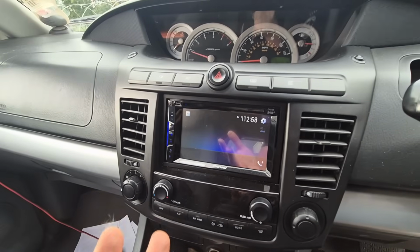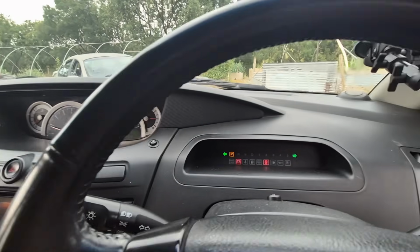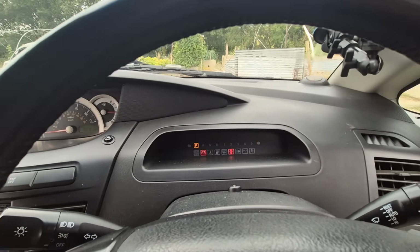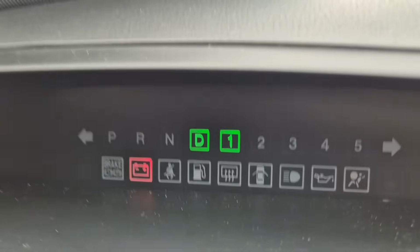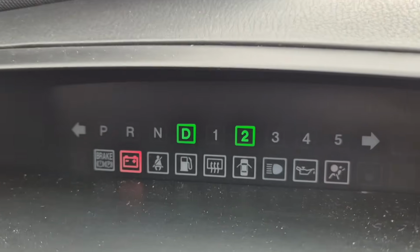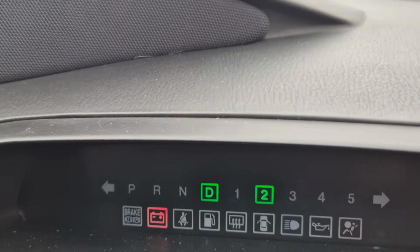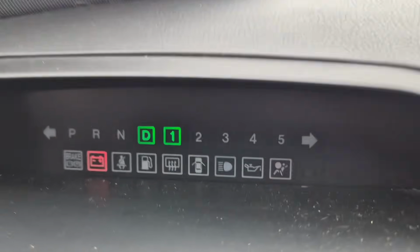We've got the stereo up and running. Everything is working as it should. Nice. Right, let's get down the road. Look, it shows you the gear. Sorry, it's really unstable ground. I like that. I don't know why. Never had an automatic that shows you the gear.